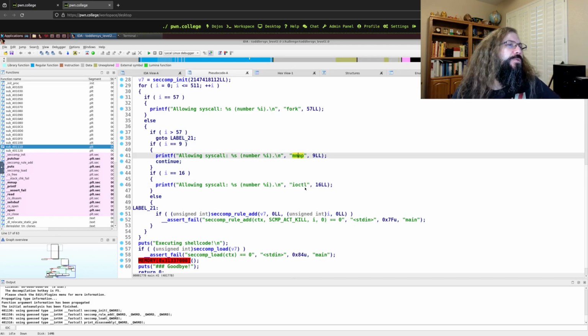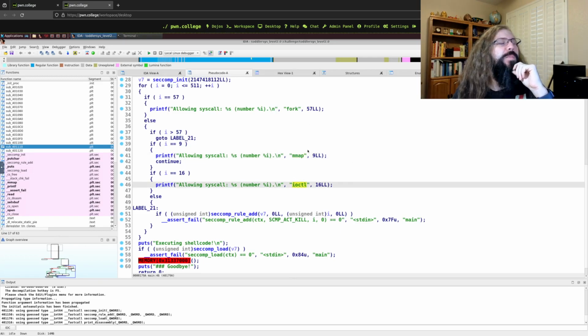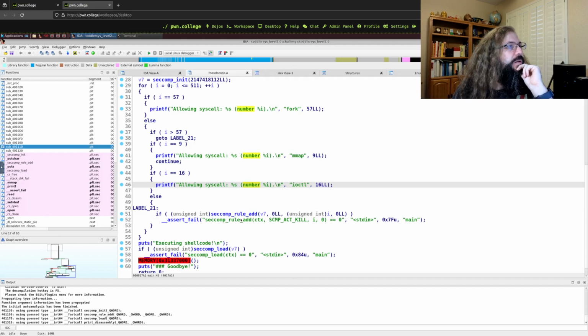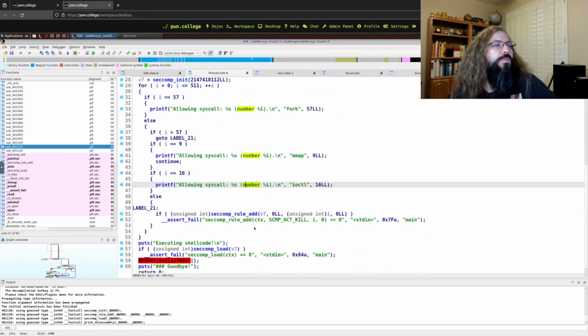And we are able to use multiple... Was it multiple connections? I don't remember if it was network. No, I think level 1 we just wrote the shellcode and it was single threaded. Now that I think about it, but in any case, here we are allowed fork, mmap, and ioctl, and this right here is not multi-process, and it is not multi-threaded.